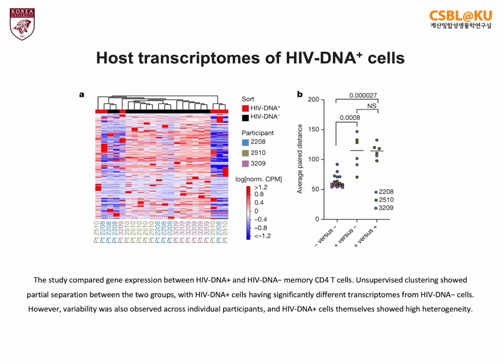Statistically, the difference between HIV-infected cells and HIV-uninfected cells was significantly larger than the difference among just HIV-uninfected cells. However, the samples tend to group by individual participants, and the HIV-infected cells themselves vary quite a lot between participants. This means that while HIV-infected cells show a distinct gene expression pattern, there is also a lot of variation between infected cells from different people.